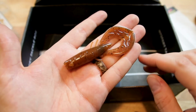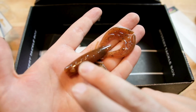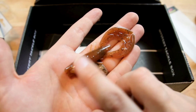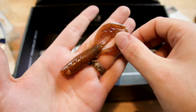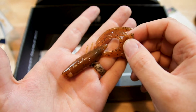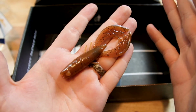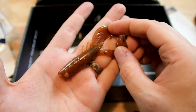Here we go. Got a nice thick body back here. A nice meaty body is gonna make sure that it stays up on your hook, stays on your jig, whatever you're using this on. And we've got some claws up here that are semi-flanged. They've got some flanges on them. I didn't get to try this out in a test tank, so I can't tell you whether or not they flutter real well or not, but it looks like they're gonna flutter pretty well.